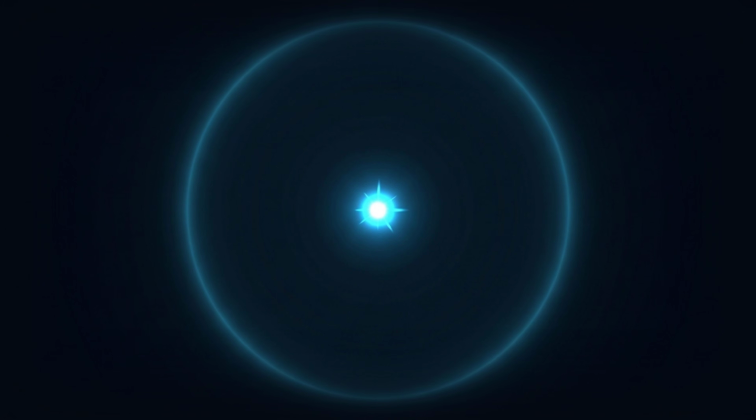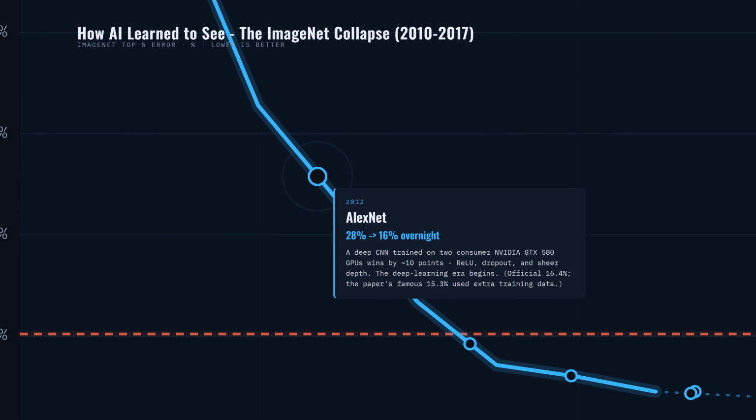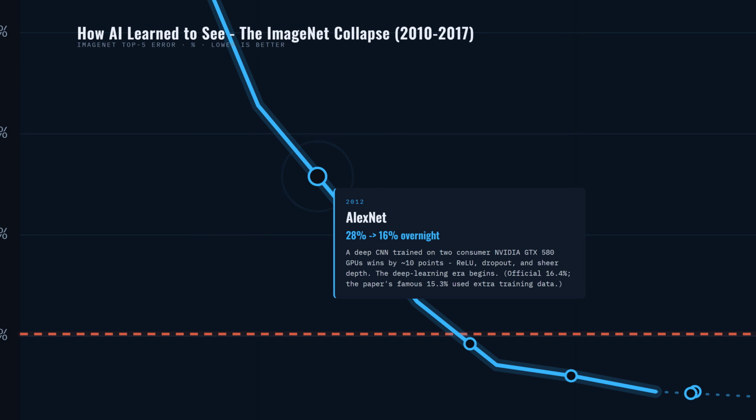The room, by every account, went silent. Within months, deep learning went from unfashionable to inevitable. Google bought Hinton's tiny company. Sutskever would go on to co-found OpenAI. The modern era of artificial intelligence has a birthday, and this is it.